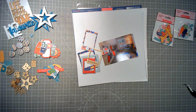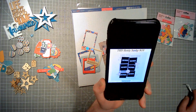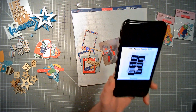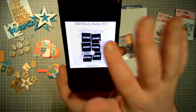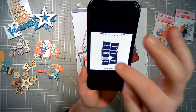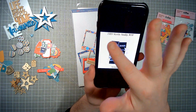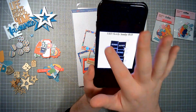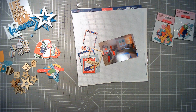So today's sketch is a fun little one and let me grab it up. It's the Tracy Reed Designs Sketchy Sunday number 10 and it's a sketch by Tracy Reed. Tracy Reed is the lady behind the digital collections, really lovely. So we've got a patterned paper, it looks like, with a long title at the top, 6 3x4 photos and a frame, and then 4 clusters of stars here, here, some sort of shape and journaling there. So that is today's sketch. It's a fun sketch and I really like it.